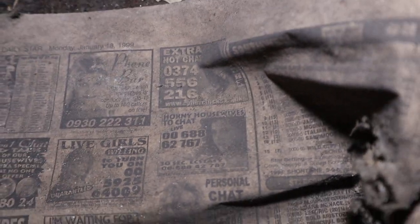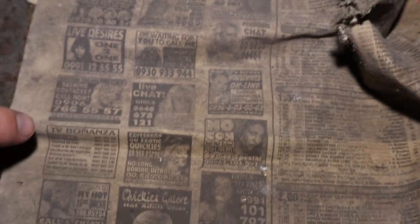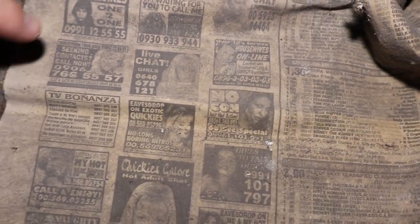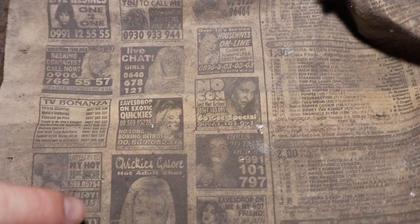Got a newspaper here, 1999, in fact, January 18th. I was 9 years old at that time. Back in those days, guys, when you were feeling a little bit lonely on a Saturday night or on Valentine's Day, you can call these numbers up and you'll pay about £10 a minute to speak to these women.